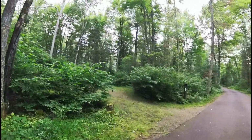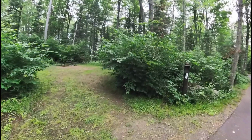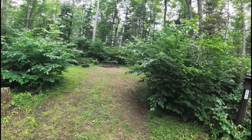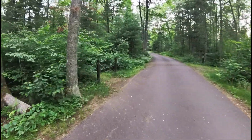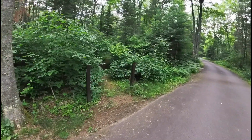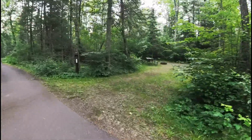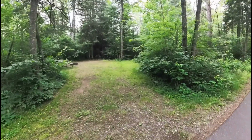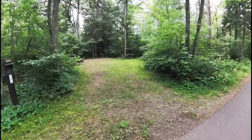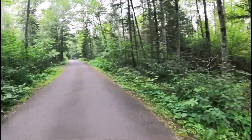1906 over here. Another compact site. Very shaded, secluded opening here. Fairly small. Another trail heading down to the beach. Doesn't look very well used. 1907 over here. Again, fairly small, narrower site this time. Still good for tents or something small.